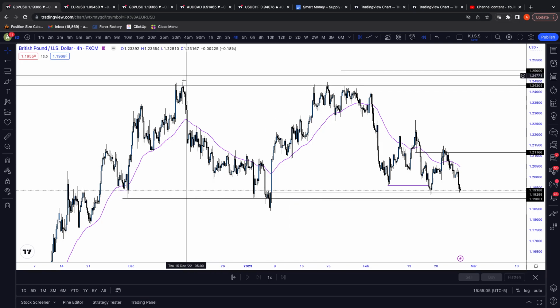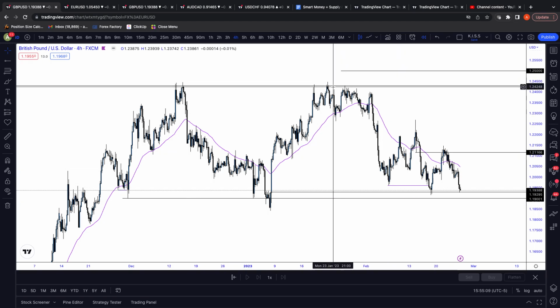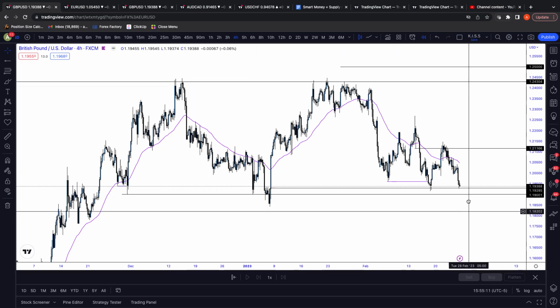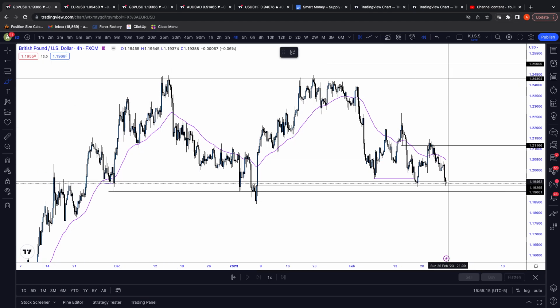Price, granted, didn't create a higher high. We did wick through this high by just a little bit, but we do have relative equal highs here. And so again, we're at a critical juncture here on GU, right?